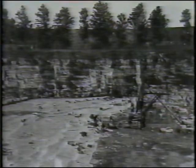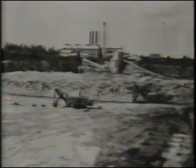Perhaps the greatest single influence on the town during the 20th century was the St. Mary's Cement Company. Many of the abandoned limestone quarries were purchased by the company, creating a new industry for the town and surrounding areas.